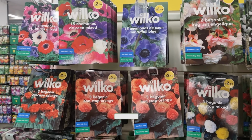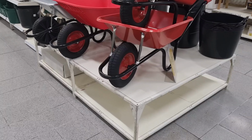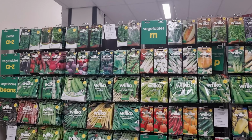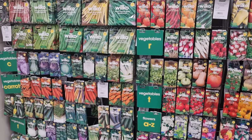This is Wilko's in the Arndale in Manchester. Now, as you can see, they've got a ton of different bare root bulbs, tubers. They even have gardening equipment. The great thing about Wilko's is that it's such an affordable price. And just look at the extensive library of seeds.